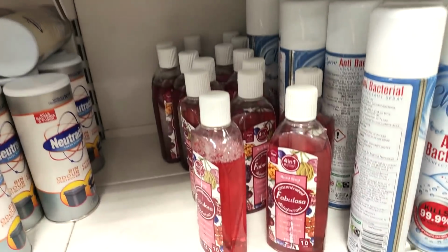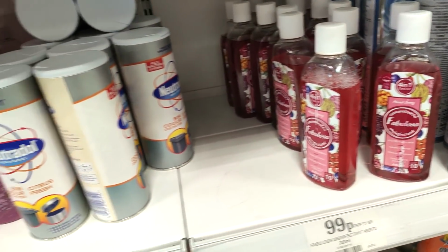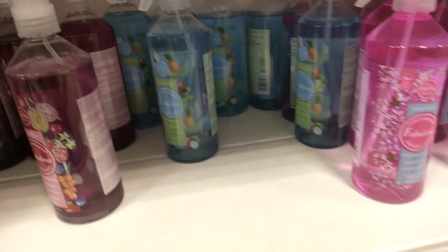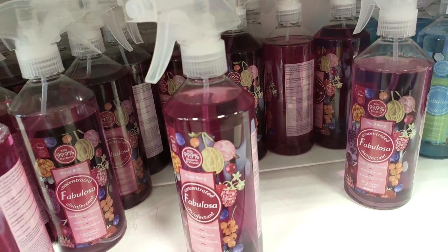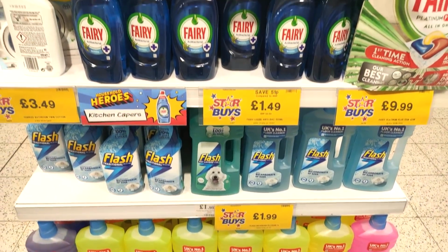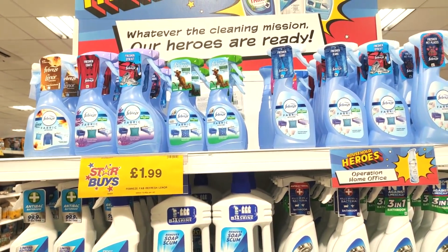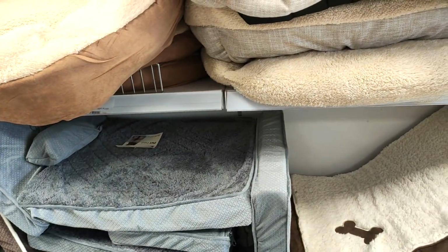And then of course they had all their Fabulosa scents in, and again I felt like they were moving into more autumnal scents, so you can see the mixed berry there. I haven't tried these sprays out. The only one that I have tried is the coconut one for the bathroom, and oh my god, that is amazing. So I imagine I would like these as well. You can see again they have the berry one in there, so again like I said, moving on to that more autumnal scent. And then just showing you more deals. I wish I would have spotted that Viakal in the shop because I love that for the bathroom.